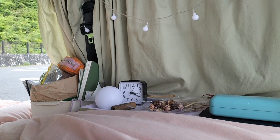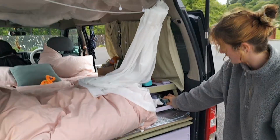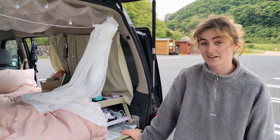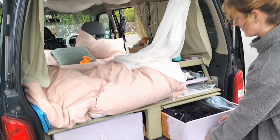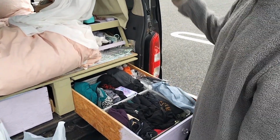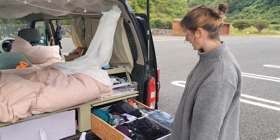It's just got various things, including an alarm clock and a little light. And then down here I've got tissues, my daily toiletries, like toothpaste, toothbrush, that kind of thing. And then here is my clothes drawer. I do have more clothes currently in my suitcase and dotted about, but this is the stuff that I wear on the daily.